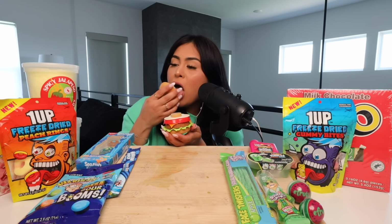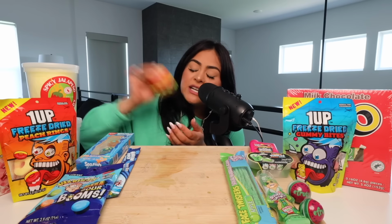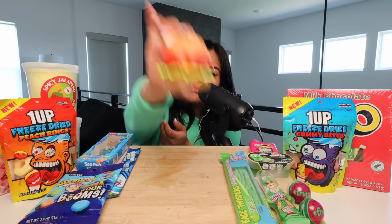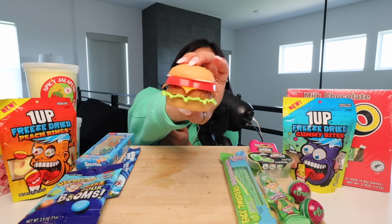Let's try it. Sour raspberry flavor. Ooh, I love that. Give it a nice shake. It's actually really good. I mostly got it because I just thought it was cute.